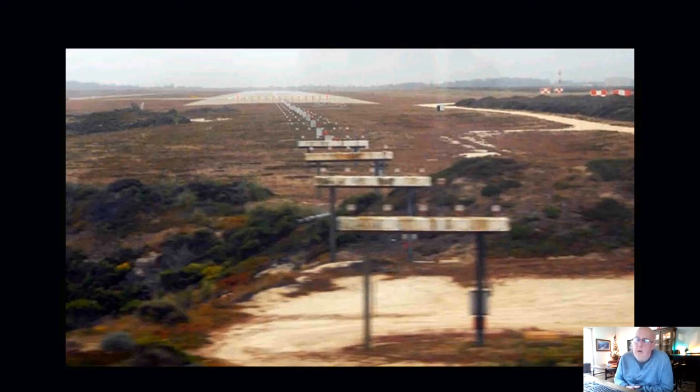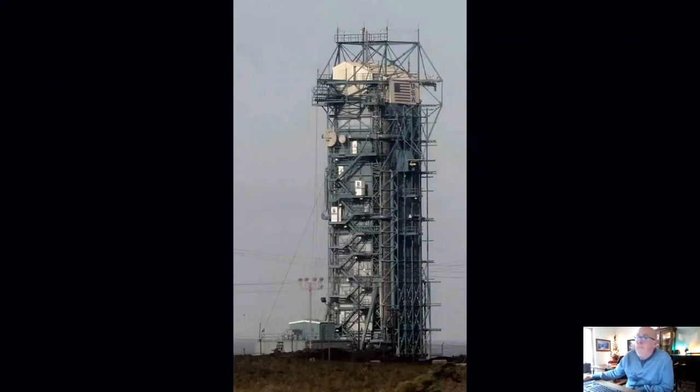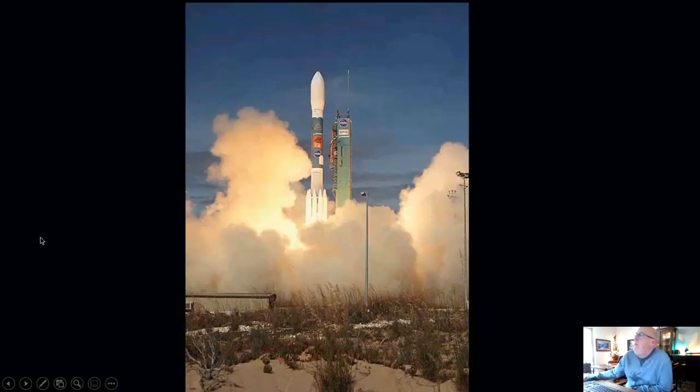including the 3-mile-long runway on Vandenberg Air Force Base. This must be the north/west end of it, 3 miles long, capable of landing the space shuttle when that program was running. And in fact, it did land there several times. It was the backup site for landing when the East Coast strip wasn't available for weather or whatever reason.